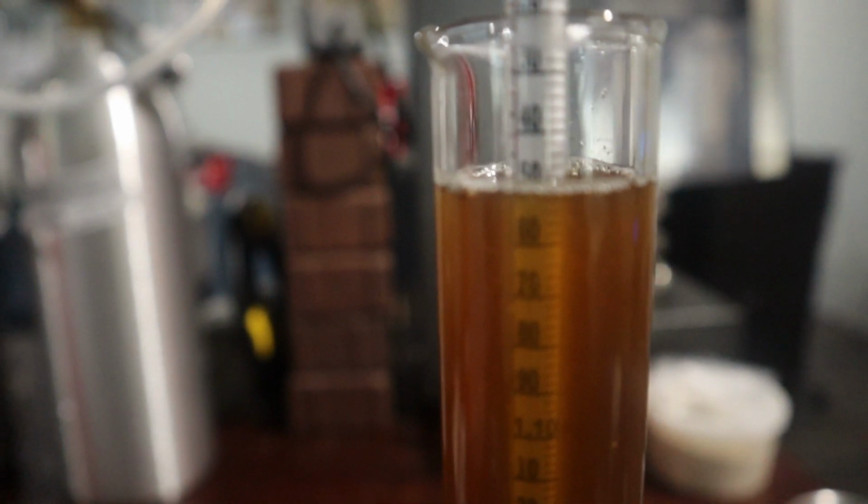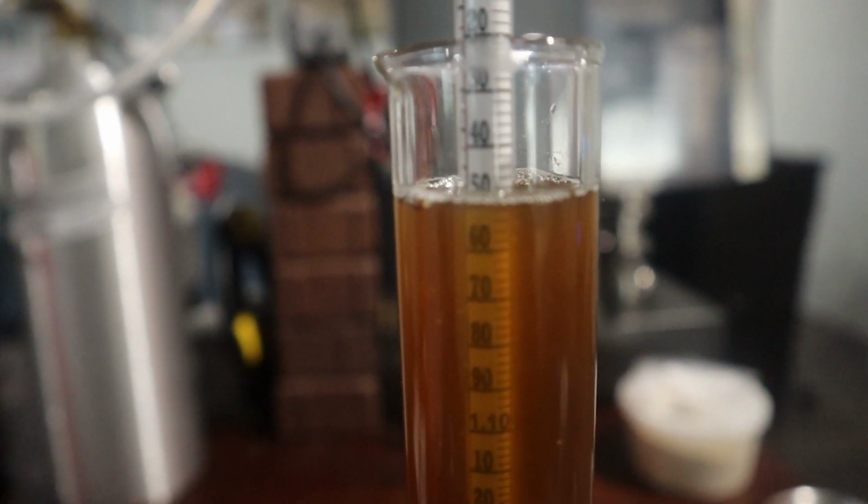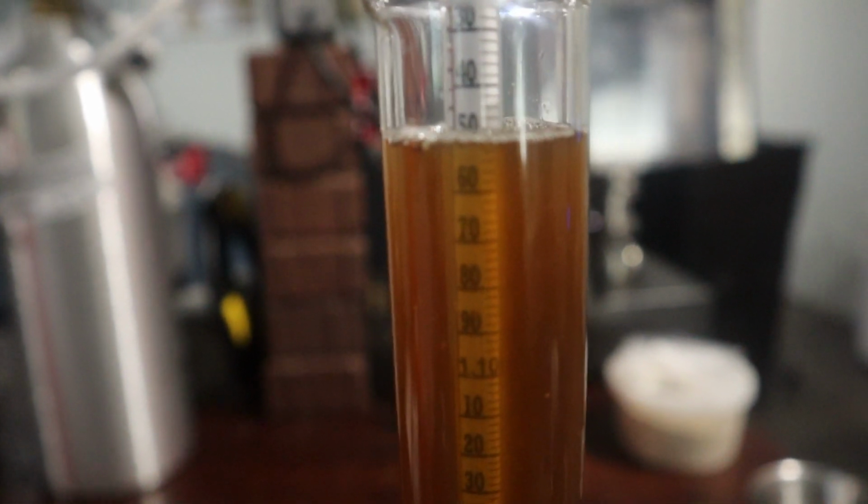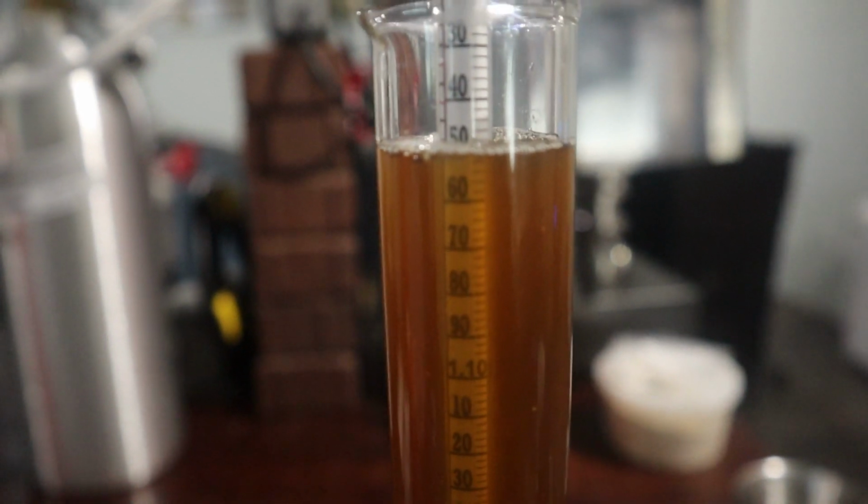Okay, looks like we're sitting at 1.050 for first runnings on the first mash. We're going to get up to our strike water volume, and then we're going to mash in the second set of grains. We're about to sparge to get back up to strike volume, which is 5.41 gallons. Right now we have 17 liters and we need to get to 20 and a half or so. So we're going to sparge with probably about a gallon to a gallon and a half. We're going to pull off these grains, dump them, put the malt pipe back in, and mash in with the second round of grains for 90 minutes.